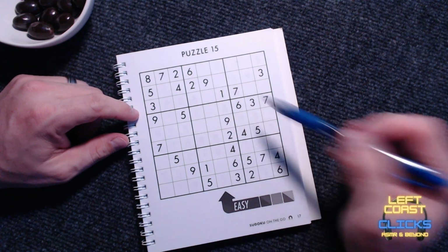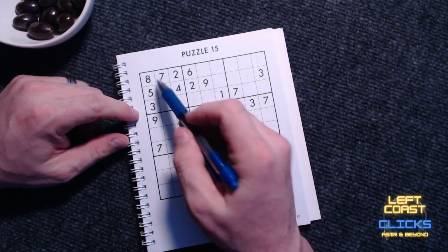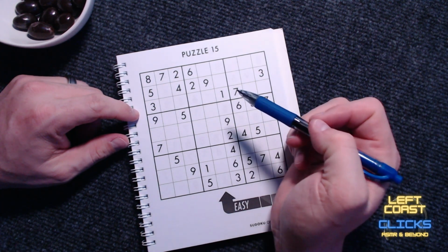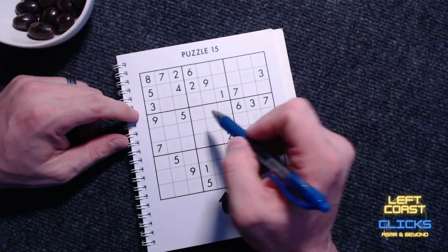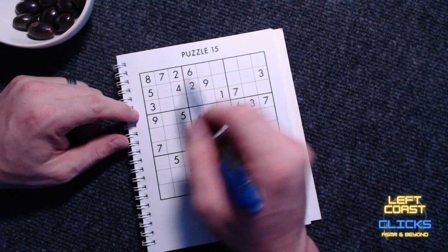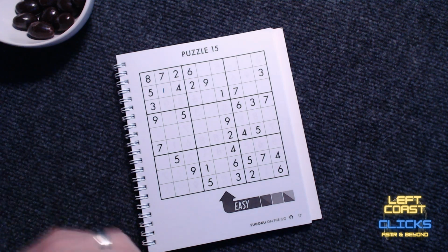Determine where the rest of the numbers are. So, for instance, the square needs to have a 1. It can't be either of those two, because that's a 1. So that row already has a 1. And it can't be any of the other ones, because they already have numbers. So that's a 1.